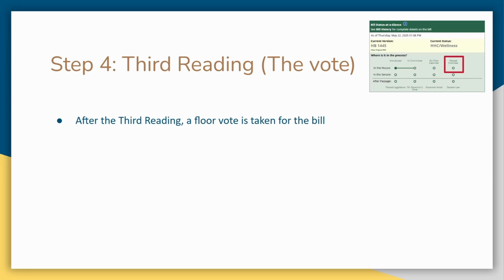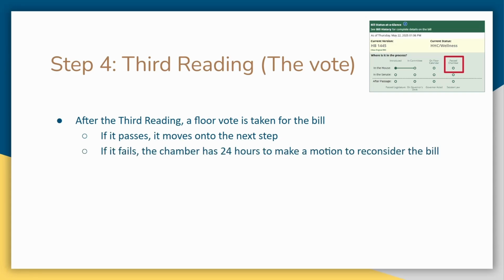After the third reading, a floor vote is taken for the bill. If it passes, it moves on to the next step. If it fails, the chamber has 24 hours to make a motion to reconsider the bill. A passed bill then moves to the other chamber.